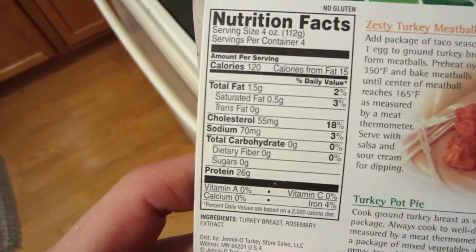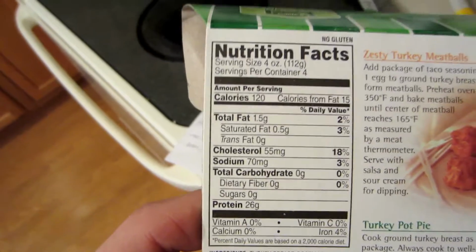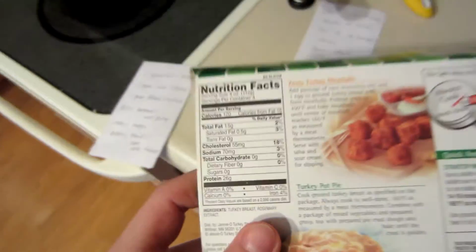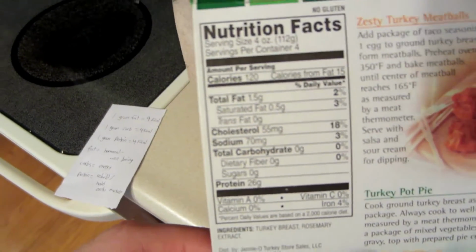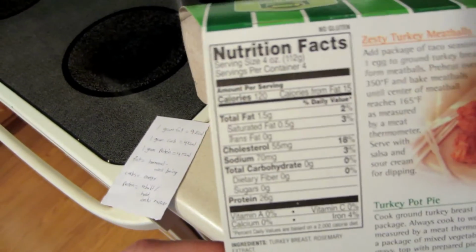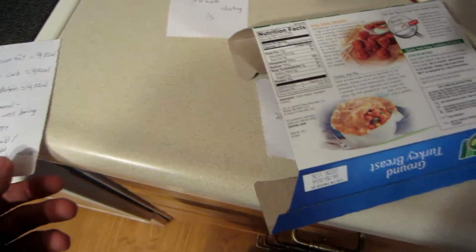So what do each individual macro do? Okay, so fat is responsible for hormonal health and well-being. So if you deprive yourself from fat for too long, if you're a guy, your testosterone's gonna get really messed up. If you're a girl, your estrogen's gonna get messed up. That's basically what fat does.